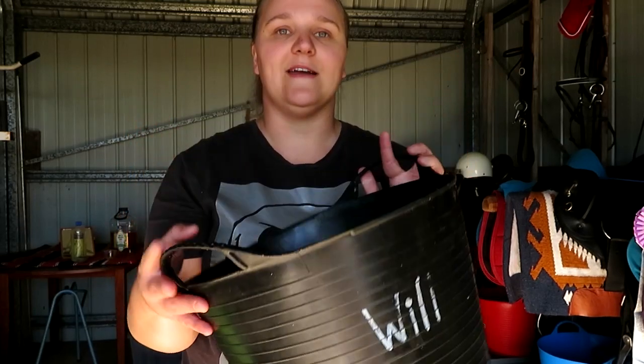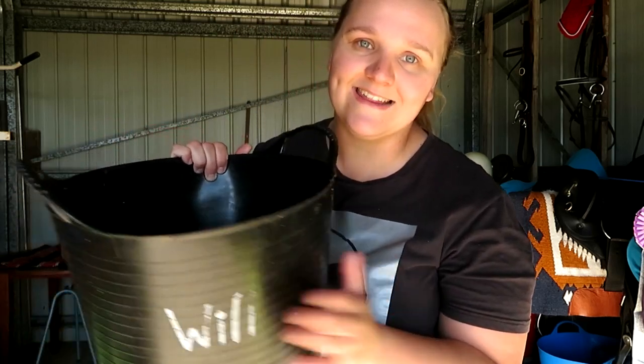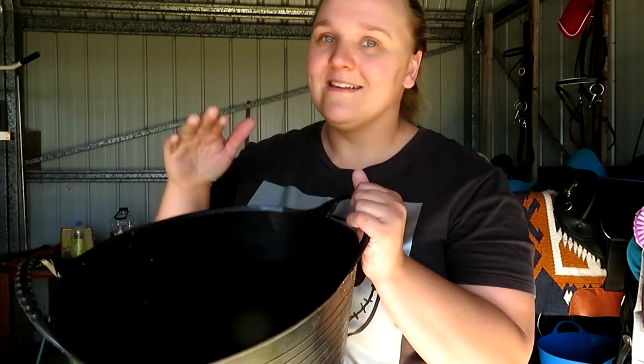Unfortunately, I couldn't find a feed bucket that was green until it was too late. Funny story. Okay, so my mum actually had a bucket exactly like this one, same height, same width, same everything pretty much. But I forgot about it.